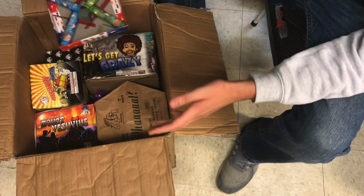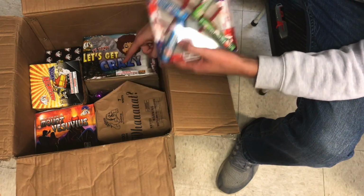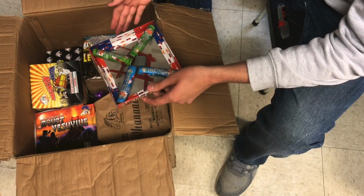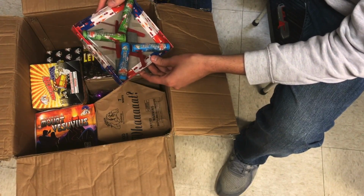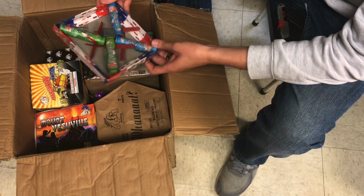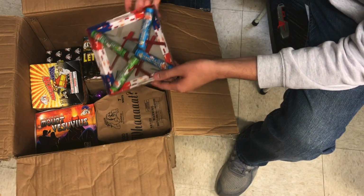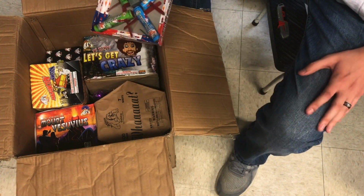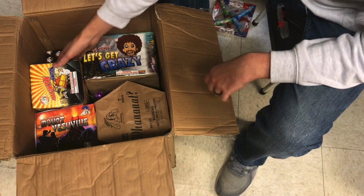We've got some novelties here. Oh my goodness. Do you guys see what I'm pointing at right here? Just looking down in that box, I got a little excited because I can see I was right about at least one thing. So we've got some novelties here. These are smoke choppers, but Boom and Bulldog calls them smoke trails. Pretty cool. I've actually shot these off before. If you guys want to see that video, I'll link it in the top right of your screen. So novelty section. Let's just put that here.